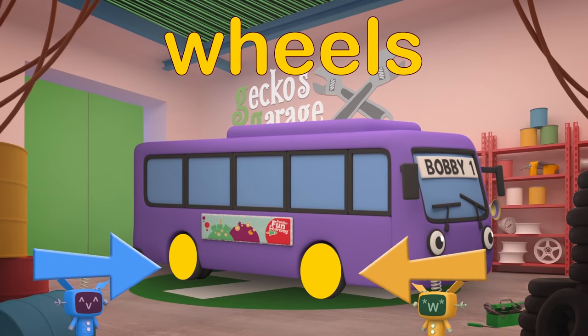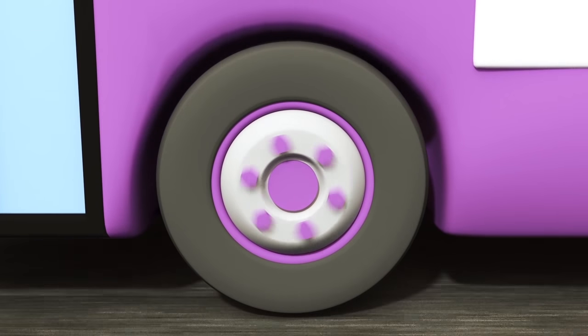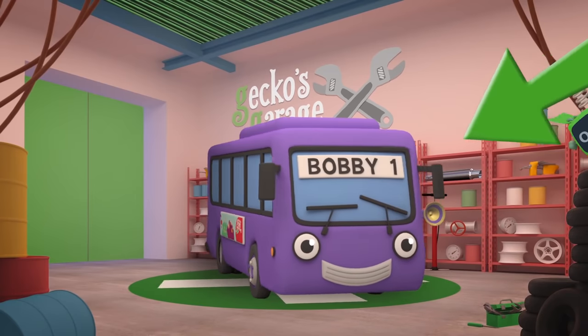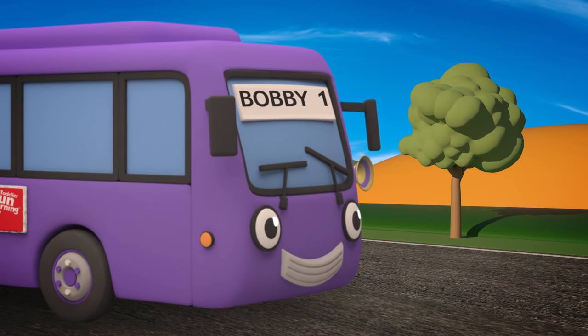Bobby's wheels. He wouldn't take his passengers very far without these. They go round and round, just like in the Wheels on the Bus song. Bobby's sign. Bobby has a sign that can change to tell passengers where he's going. It helps passengers catch the right bus.